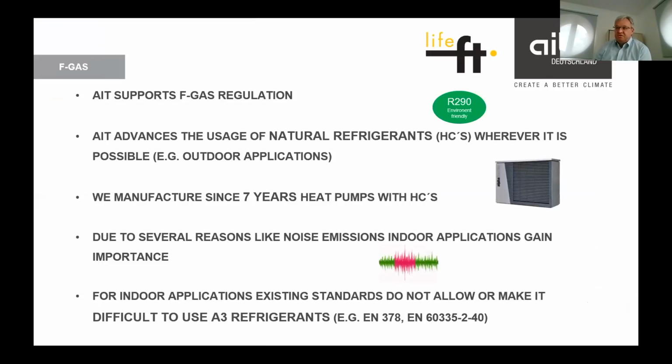But let's come to our motivation. First of all, I did a similar presentation a few weeks ago in Brussels together with Clara. The F-gas regulation, I would say, is one of the reasons why we are speaking here. We absolutely support this, but we have to consider a few things. Yes, we are already producing heat pumps with the natural refrigerant R290, and I wrote here in my presentation, wherever it is possible. Because in a lot of applications, as we heard just a few minutes ago regarding standards, we are not allowed to use them at the moment.